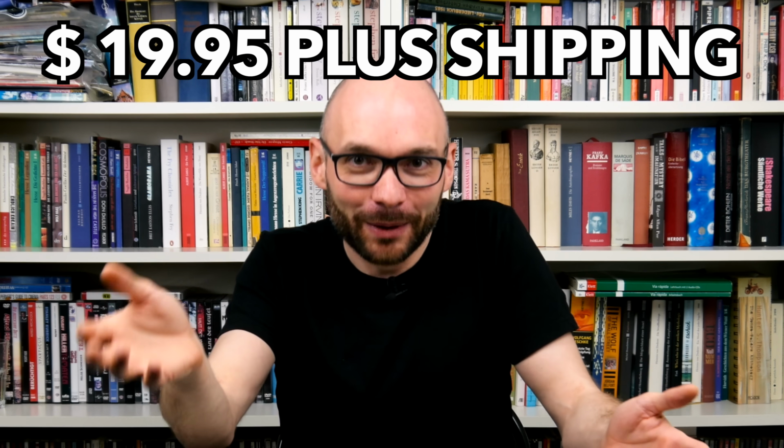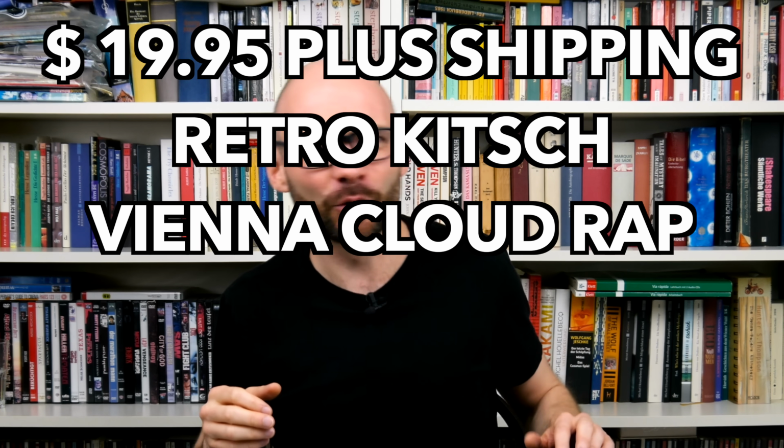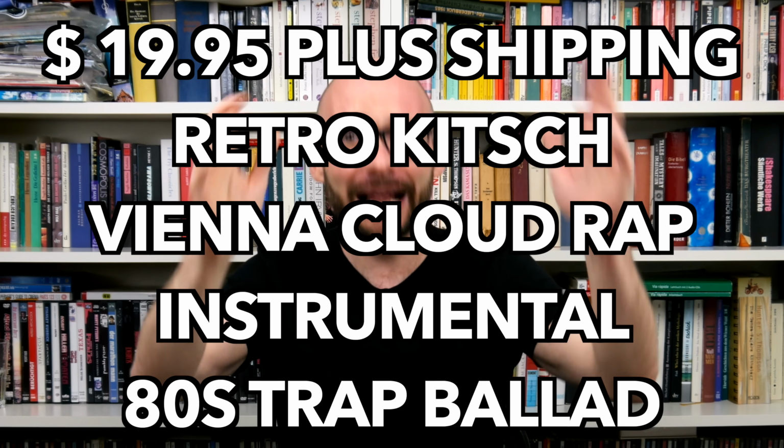Some quirky retro stuff. Nice. I wouldn't want to use the sequencer when playing live, but it's a nice idea generating machine when jamming in the studio. Tweaking parameters with the value buttons is not ideal, and I really missed some hands-on controls in this one. It is hard to resist the retro flair of the Poly-800, and the urge to produce yet another synthwave finale is getting stronger. I wanna know what happens if we try to take the whole concept to another level in this 1995 plus shipping retro kitsch Vienna cloud rap instrumental 80s trap ballad.